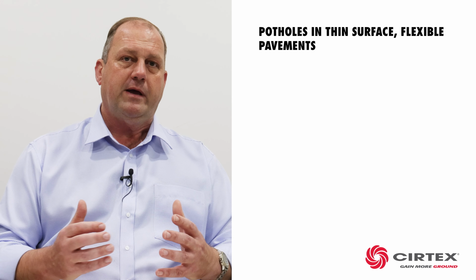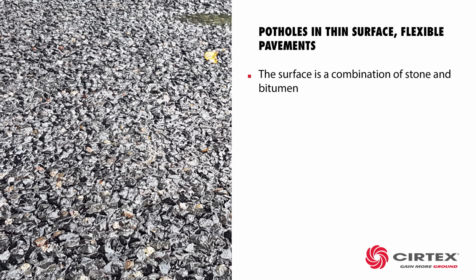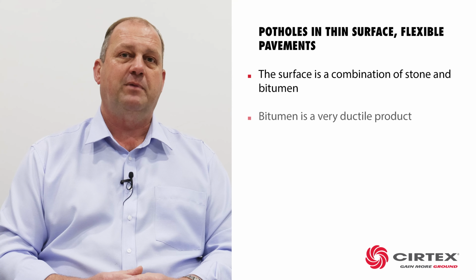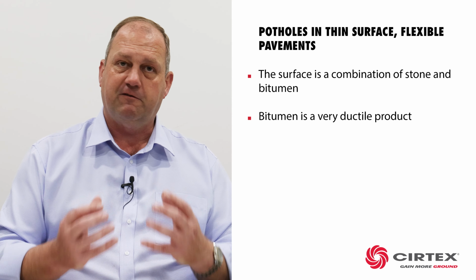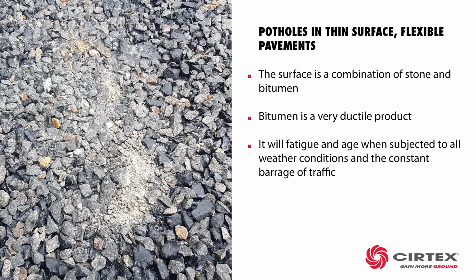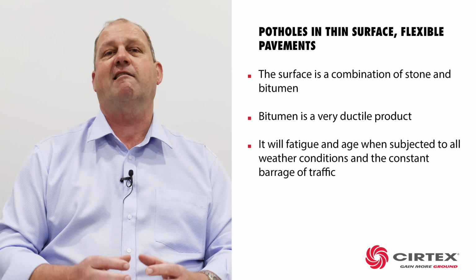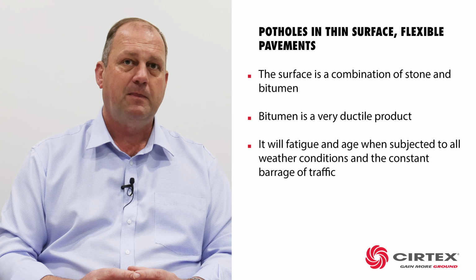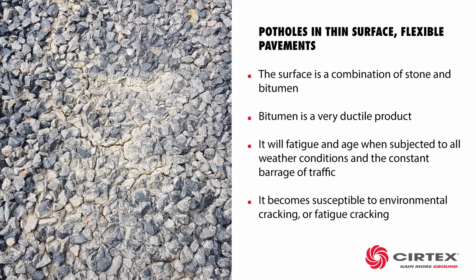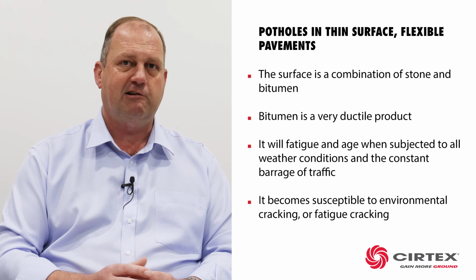Now let's have a talk about potholes forming in these thin surface flexible pavements. So as we mentioned, the surface is some combination of stone and bitumen. That bitumen is a very ductile product, it's very flexible, but over time, as it's subject to the elements, hot and cold, sun, rain, and of course the constant barrage of traffic, heavy vehicles in particular, the bitumen will fatigue and age. And then it becomes susceptible to micro cracks forming, environmental cracking we call it, or fatigue cracking.